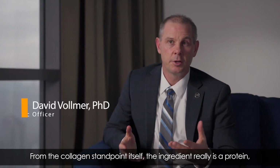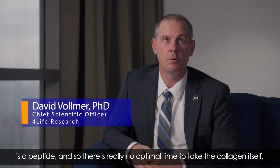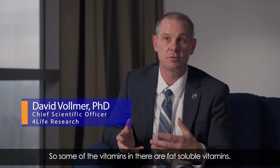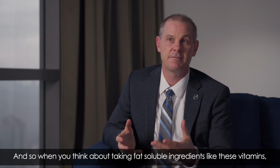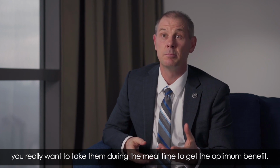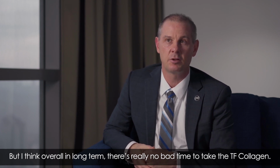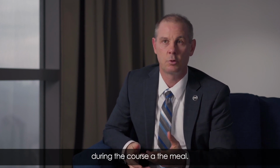From a collagen standpoint itself, the ingredient is a protein, a peptide, and so there's really no optimal time to take the collagen itself. But we also have ingredients that are fat soluble, so some of the vitamins in there are fat soluble. When you think about taking fat soluble ingredients like these vitamins, you really want to take them during a mealtime to get the optimal benefit. But overall, in the long term, there's really no bad time to take the TF Collagen. If you want to get the optimum benefit, you might think about taking it during the course of a meal.